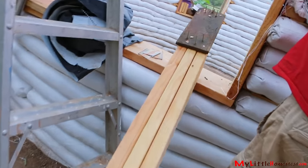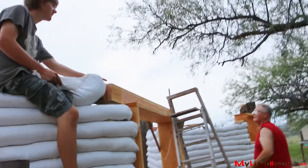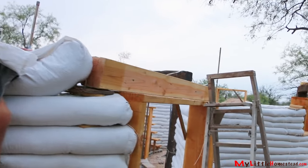The header, we level both sides so that we get a nice box around the frame. Are we going to lay a bag over the top of this? Yeah, several bags actually.